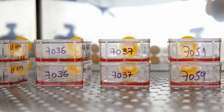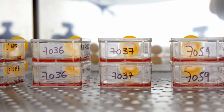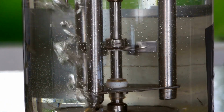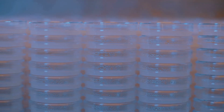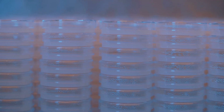Choose your factory wisely. Sf9 and Sf21 are robust, easy to manage, and widely used. High Five cells often give higher yields for secreted proteins and are a go-to for some applications. For human-like glycans, glyco-engineered lines such as Mimic Sf9 can be used depending on your needs.